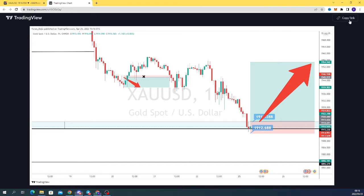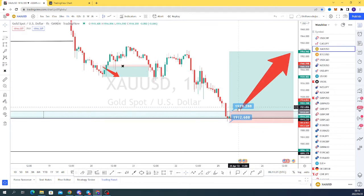Okay, so let me just drop this in here. I'm not sure why it's not copying, but I'll just type it in and take it from there. So with gold, we are bullish. We are definitely bullish. Got a buy stop at 1919.288, and then the stop will be 1912.688. So let's see how this one works.